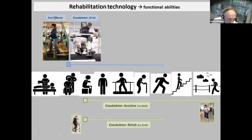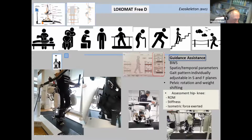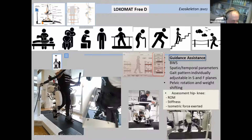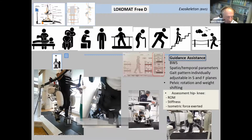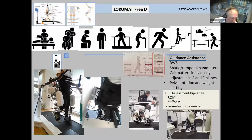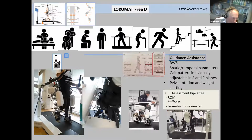They might stop their recovery at one of these stages, but it's important to stress that the availability of different technologies allows us to cope with the different needs in the different stages. And these are examples of the exoskeleton and mainly the Lokomat. I don't think that we really need to go in depth with this, just to say that one of the main problems with the Lokomat is the lack of assistance of the ankle, while only knee and hip are assisted.